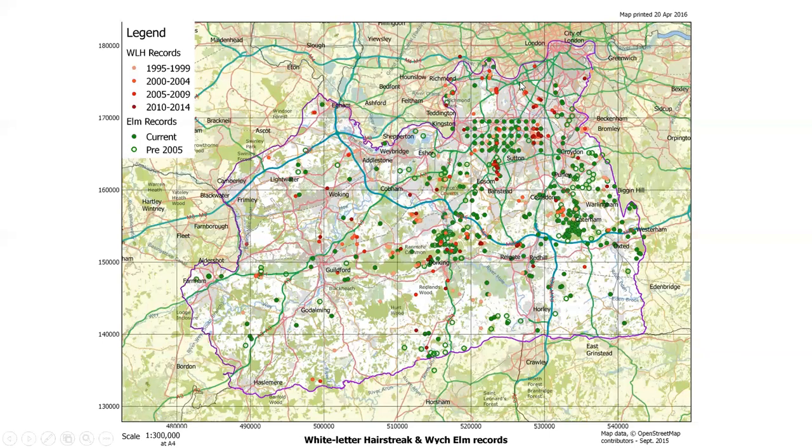We also had the botanist records for elms. So you can see around Caterham here, there's a lot of elm recorded there. But what that simply means is that someone's actually looked there. It doesn't mean to say that it's not in these other places.